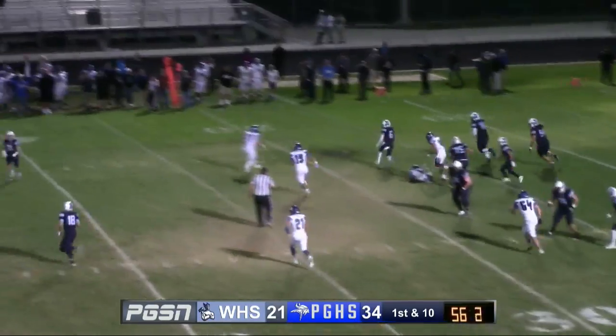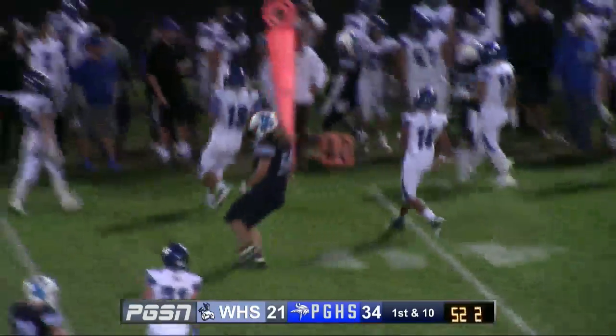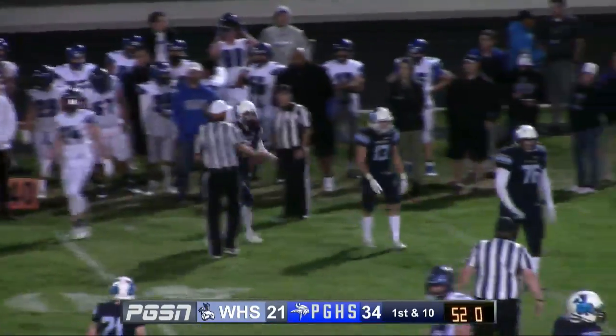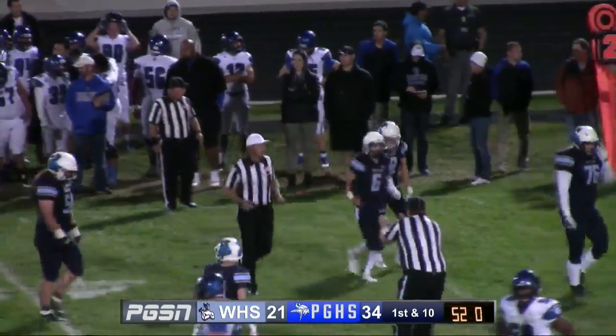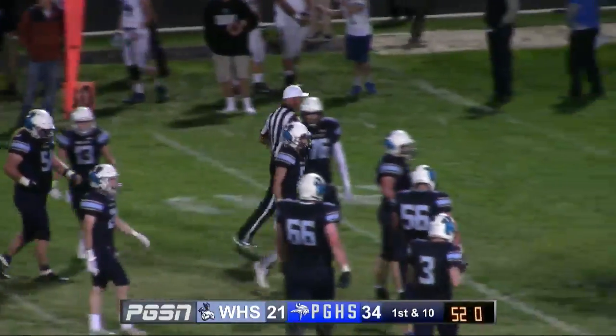Albert rolls to his right. Looks like he'll run. He's going to try to get out of bounds. Gets out of bounds. 52 seconds left in the game. And right now they're playing for pride, going to try to get some more points on the board and make this just a more respectable game. Yeah. Which it has been.